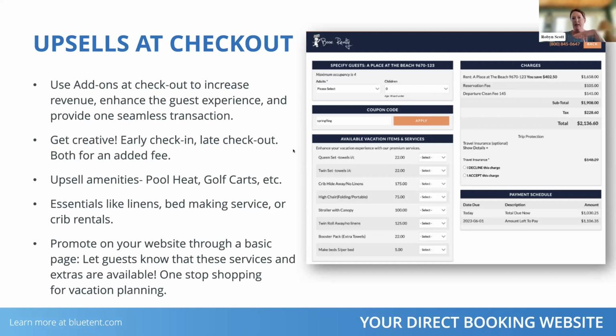We really do need a booster pack or a rollaway for this particular home because we booked the 4-bedroom instead of the 5-bedroom, like maybe we wanted. So there's a bunch of stuff you can add here. And having the ability to do that sets you apart from your competitors.